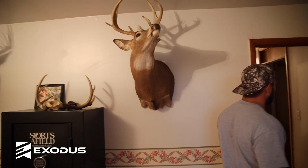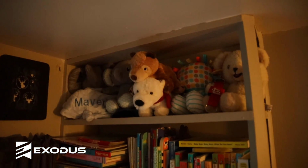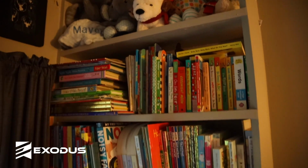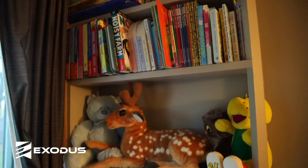So we'll head on down here and we'll take a look in Maverick's room. Just your typical toddler boy room. He's got all his toys on his toy box. He's got his bed. He's got a whole bookshelf full of stuff that we like to read most nights.